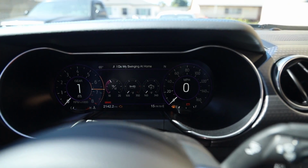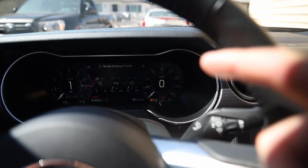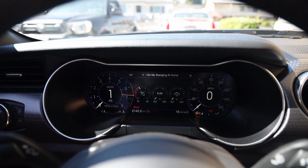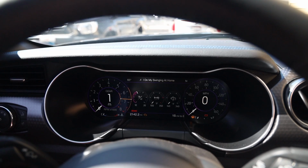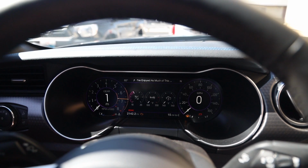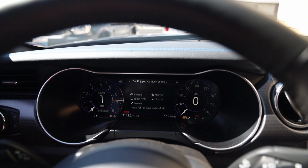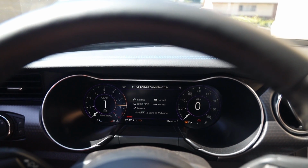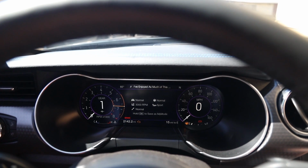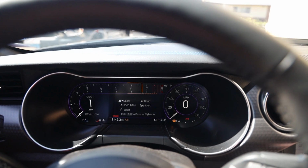Generally speaking, I really like the way that Ford is laying out the gauge cluster. You can pick to have three different gauges in the center right there. I've got it set up to have air-fuel ratio, rear differential temperature, and engine oil temperature. And you can customize that, which is really nice. The My Mode customization, you can also do that, and then it'll show your status as well. So it'll say, oh, hey, you're in normal mode, if you have launch control activated or not. And as you change your situations, it'll tell you what things are available there.